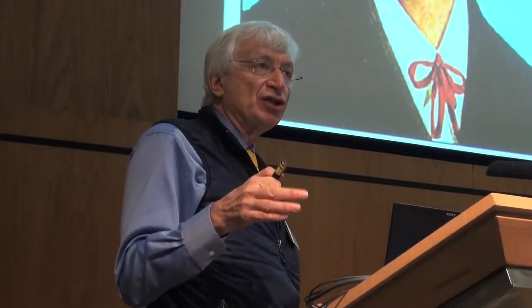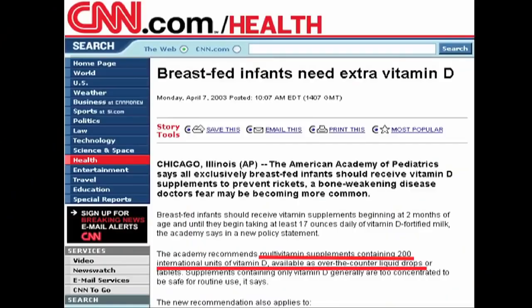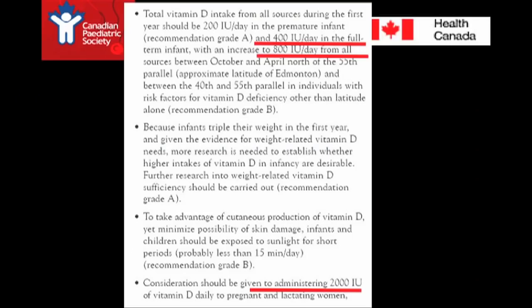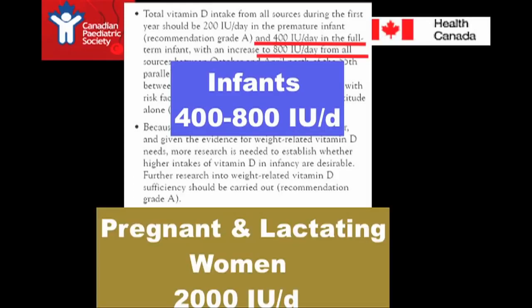Pediatricians have been paranoid about vitamin D intoxication in children, and only recently in the United States, the American Academy of Pediatrics now recommends all children should be getting 400 units of vitamin D a day from the time they are born. And in fact, in Canada, they recommend even up to 800 units a day, especially for infants born at higher latitudes. I think they're getting it right. They're recommending that all pregnant and lactating women, 2,000 units of vitamin D a day.